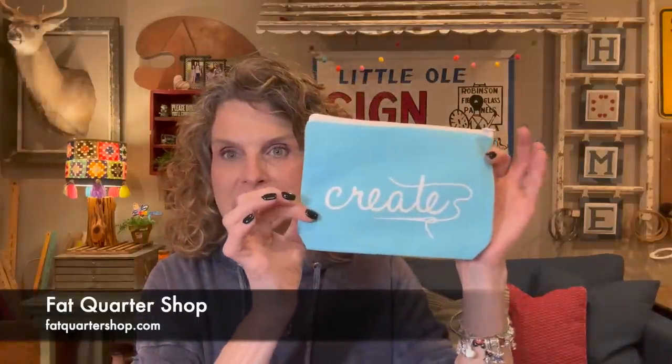And then this is a cutie. They have a couple of this type of thing that's just the canvas bags. This one came from Fat Quarter Shop, but you can also pick up bags this size on Amazon and get a whole bundle of them. You can decorate them yourself or just leave them plain. They also come with a number of different prints on Amazon as well. But these are fabulous for keeping your floss inside your project bags.